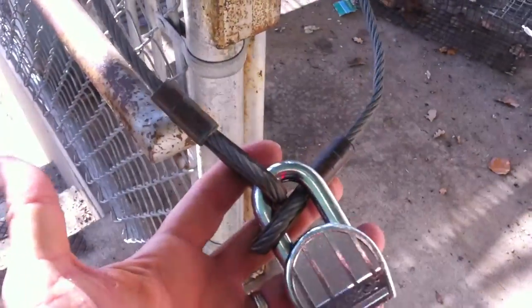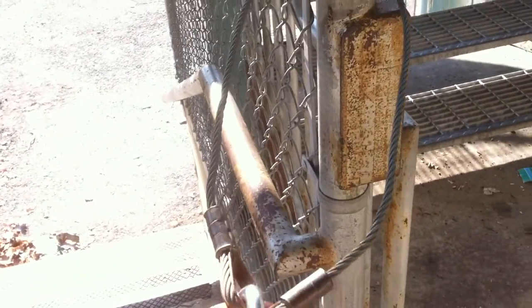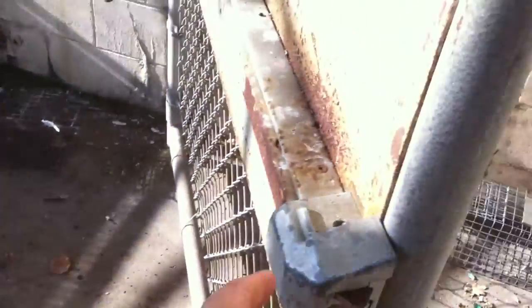So let's see what we have here for the rest of the fire escape. Oh, you can, guys. They left the door open for you. Usually this is a closed door, because it's always locked.